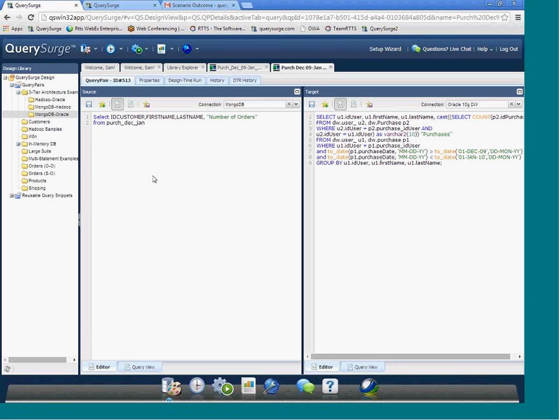Again, the goal being get as much data tested to vet the quality of your ETL process as possible so that you get higher and higher quality in development before you get anywhere near production.